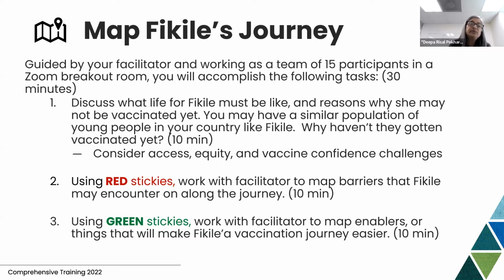So what we would like you to do is to use the red stickies, working with the facilitator to map out the barriers that Fikile may encounter along the journey. So about 10 minutes. And then using green stickies, work with the facilitator to map the enablers, because it's not just the barriers. We also need to think about enablers which could help, because we need to come up with solutions which would be practical and logical for that particular community. So the whole exercise is about 30 minutes. Next.